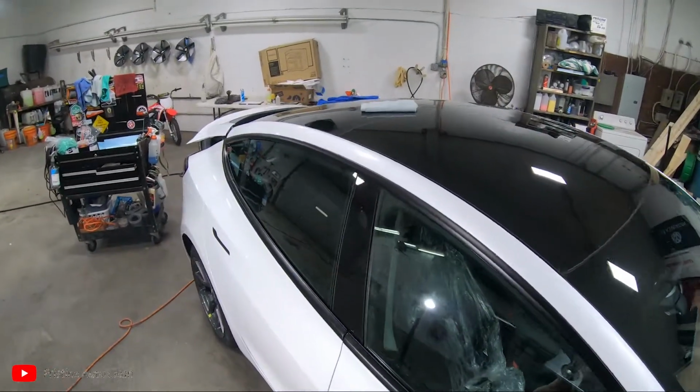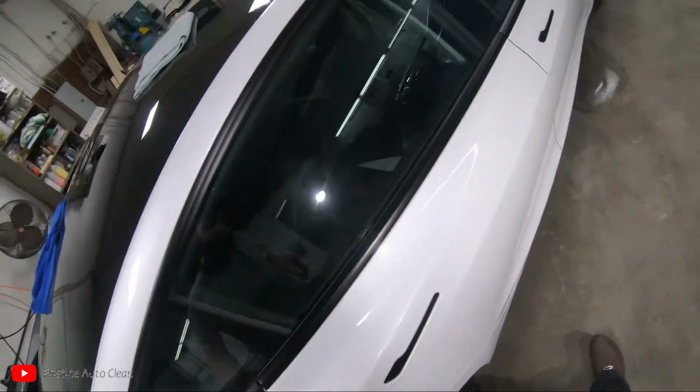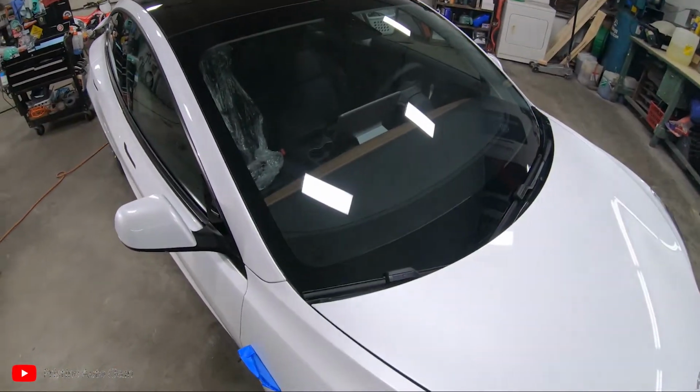Alright guys, we finished up with the C4 permanent trim restore. As you can see, doesn't look much different because it's brand new, but it's going to stay looking like this for years to come. G-Technique claims 2 years. I stand by what they say, so I believe it.